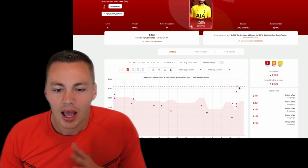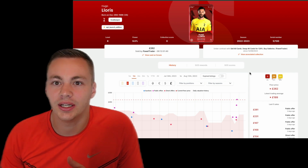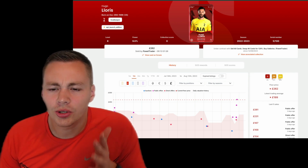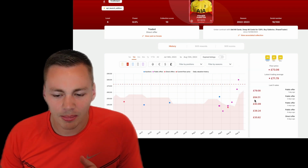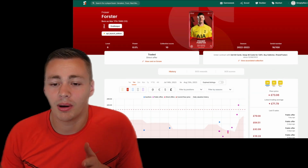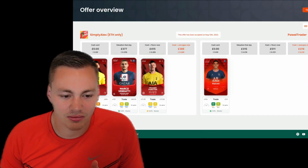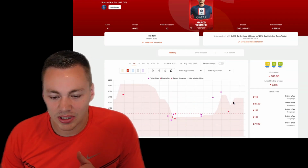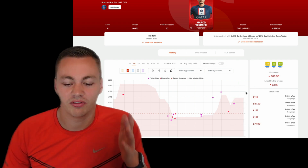For example, Hugo Lloris has price spiked hugely when he was linked with Real Madrid. But Kepa's already gone there, so surely now is a good time to offload him. Fraser Foster, the same thing. He was up at £80. I don't really understand why he pumped. I'm pretty sure he's nailed as like a third choice or second choice for Spurs, but it doesn't really matter. And Verratti, he was up at like £116 average, but now he's already down at 80 because obviously everyone thinks he's moving to Saudi.